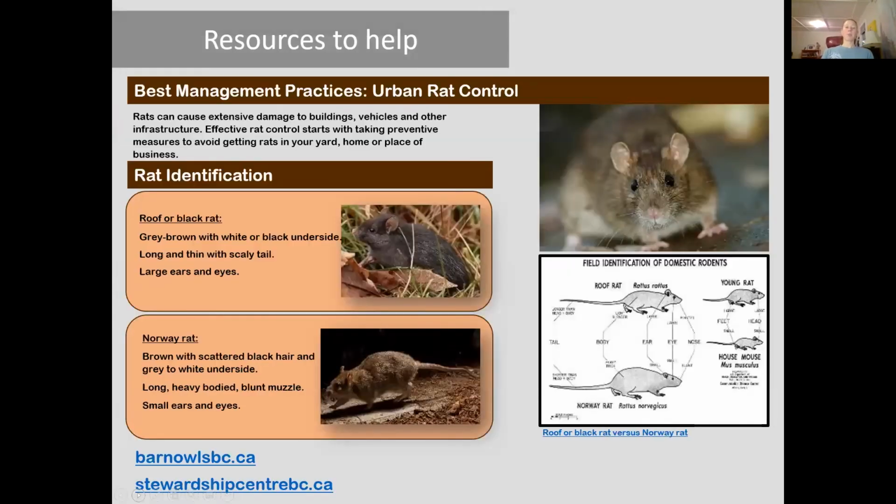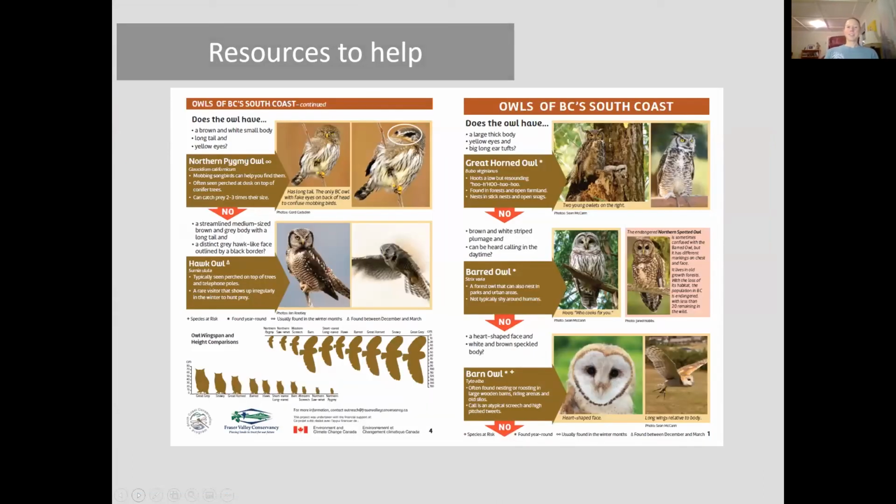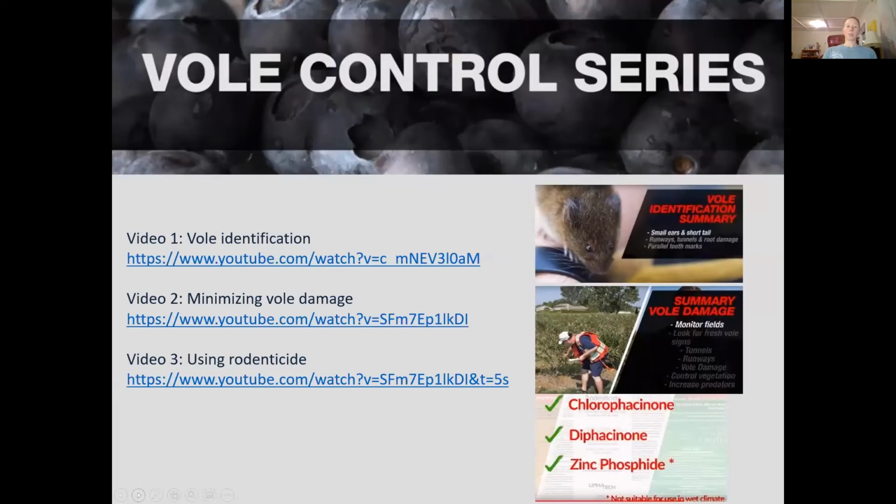We also have best management practices on how to control rats. A lot of it's intuitive, but it doesn't hurt to get a reminder. We also have best management practices for how to control field voles, and also pocket gophers for the interior, just in case. We also have this great ID sheet to help you ID the owls that we have here on the coast. And for people that are berry growers, we also have a vole control series looking at how you control voles, minimizing the usage of rodenticides. And I should also stress there is a short three-video series on how to control rats on farms too, available for you to watch.